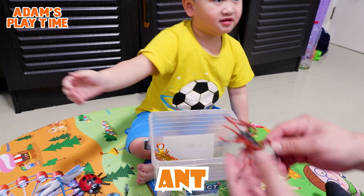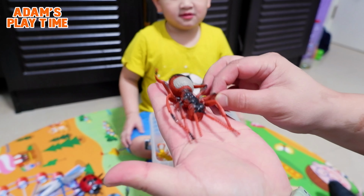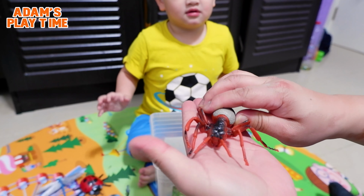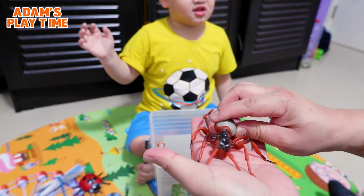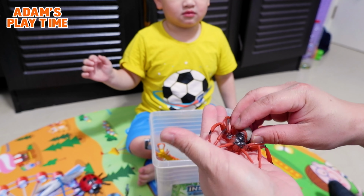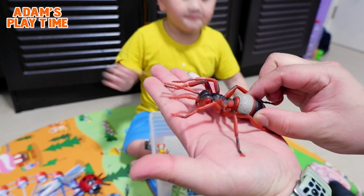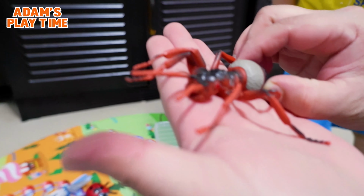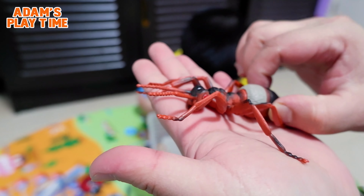Big ant. Wow, look at this. It's a big ant. It's a red ant. But you got to be careful with the ants because it will bite your feet, your hands, and your skin. It's very dangerous. When it bites, it stings you, and then it really hurts. What's the color of the eyes? Red. Okay.